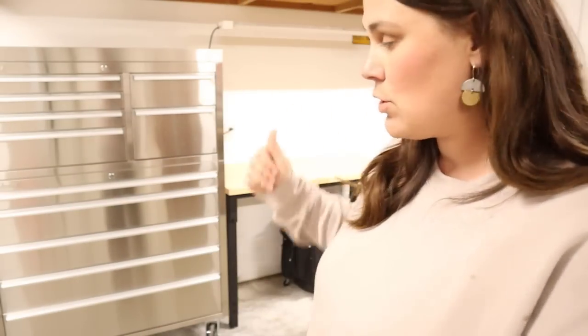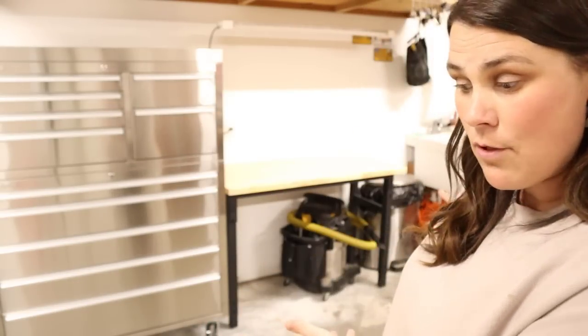This is not what I had imagined when I went to Costco this morning. I thought I was gonna have a long one and then I was gonna put this table next to it. But because of what was available, lots of mosquitoes in here. I ended up with this huge chest, and I think it's gonna work really well. And we've got a nice work table over here.